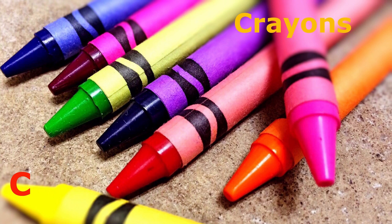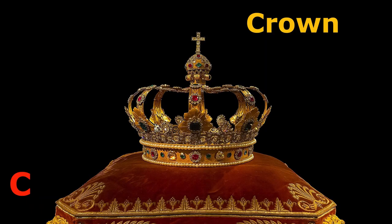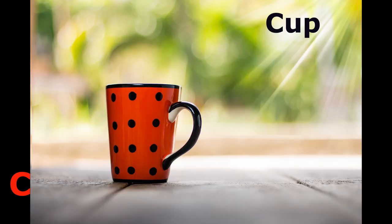C for crib. C for crown. C for cucumber. C for cup.